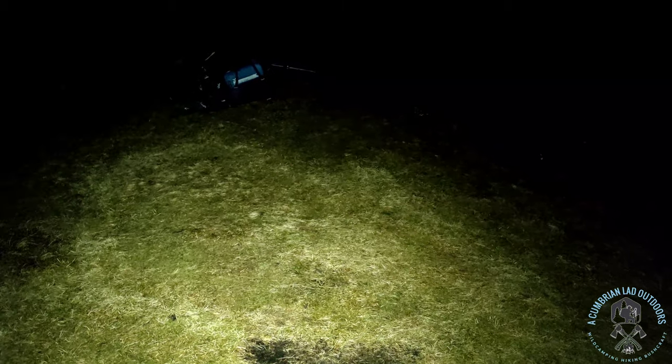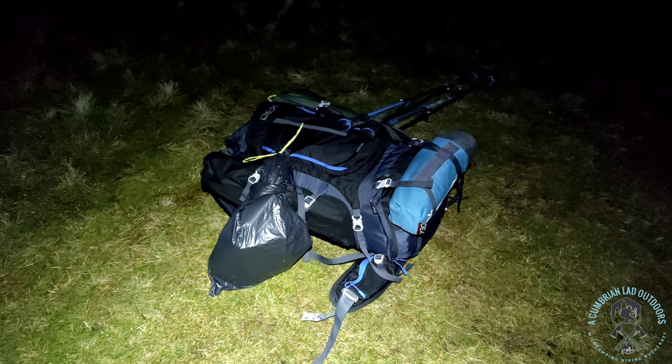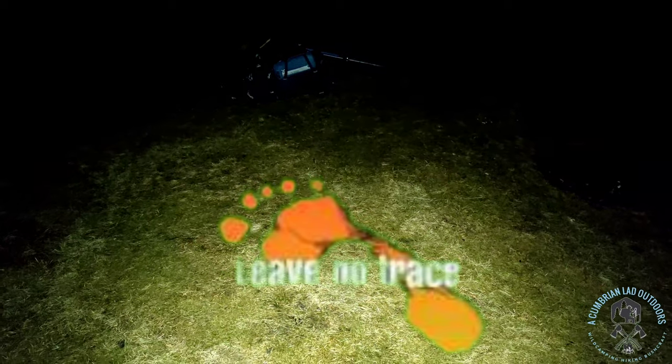Alright guys, that's me all packed up. You can see the area where the scarp was. That's all nice and clear. My backpack's all ready to go with the rubbish bag attached to it. And I have cleared out the rubbish out the fire pit as well. So as always, and as it should be, I've left no trace. So yeah, it's time to get myself down the hill and back to the car and get myself home.